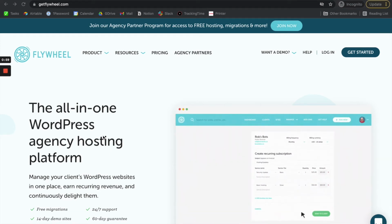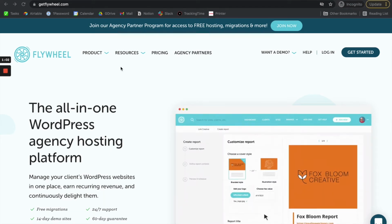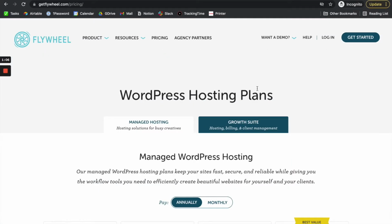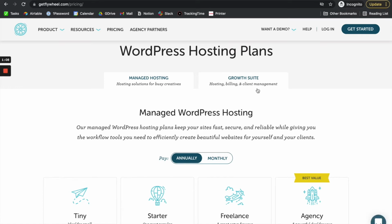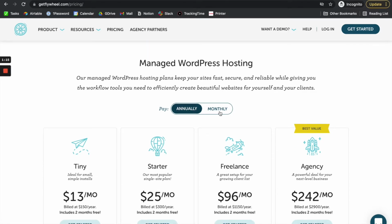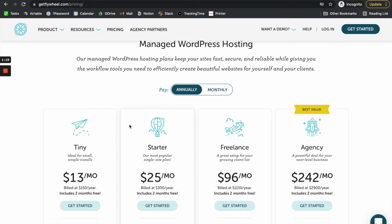So what we're going to do now is go over to the pricing tab so we can take a look at some of the plans. And as you can see, Flywheel offers managed WordPress hosting, and you have the option to either choose an annual or a monthly plan. Now, I will tell you this, on annual plans, you do happen to save money. You get up to 2 months free.